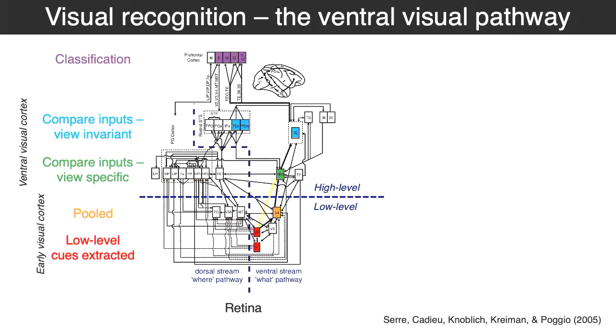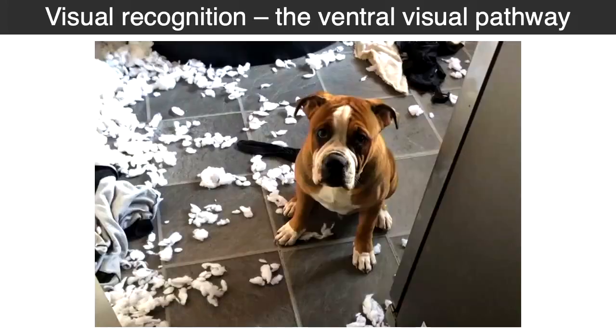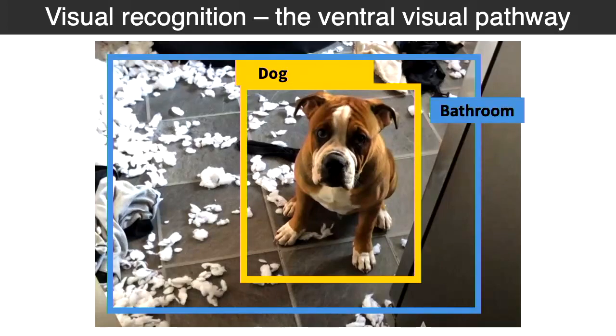Now, the modern metaphor for this hierarchical processing pipeline is, of course, the convolutional deep neural net. And these days, DNNs are extremely powerful and freakishly accurate. For example, you can now feed a completely novel test image like this one to a pre-trained DNN, essentially off the shelf, and it will likely tell you that there is a high probability that this image contains a dog. And depending on the architecture of the DNN that you're using and how it's been trained, it may also flag the tiled bathroom and the clothing on the floor. So this is a lot of information.